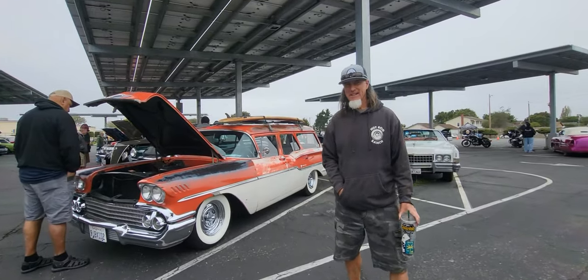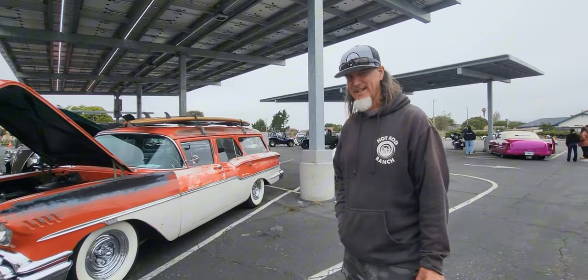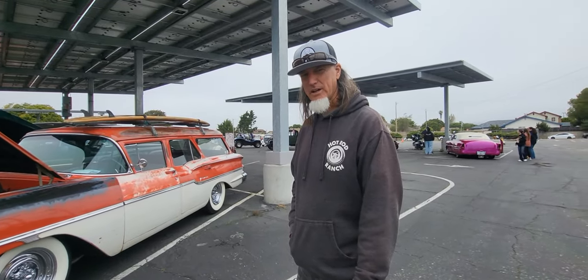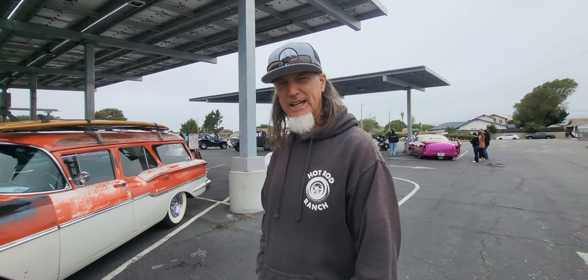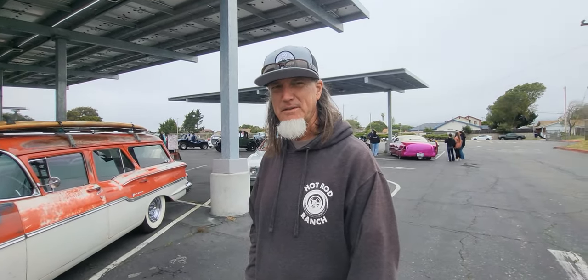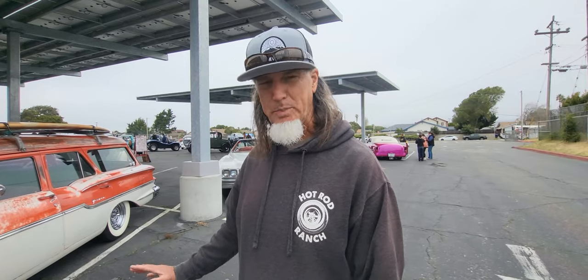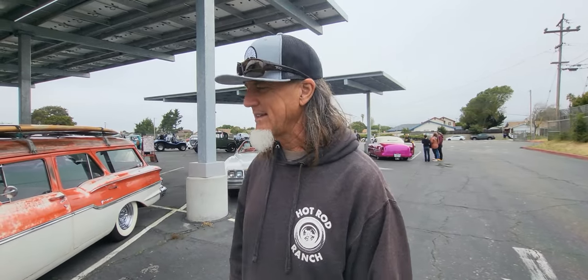How you doing, Tony? Hi. This is your ride? Yeah, 1958 Yeoman wagon. Right on, brother. Just haven't had it too long. It's originally out of Ojai. Original owner was in Ojai. A lady drove it around town and it was picked up. Ended up down in LA and bought it from the guy in LA. Original paint. Got 2 minor little dings in the front and 1 in the back.